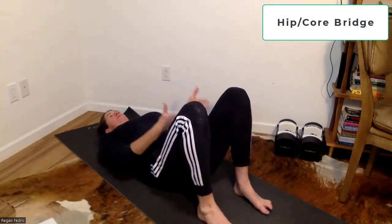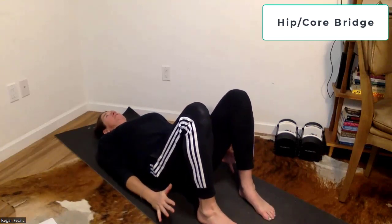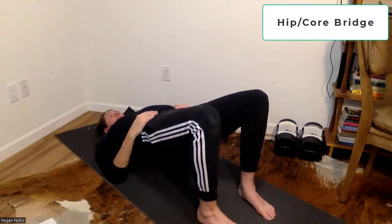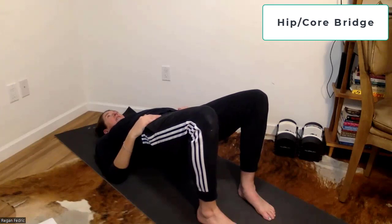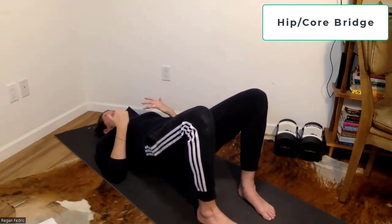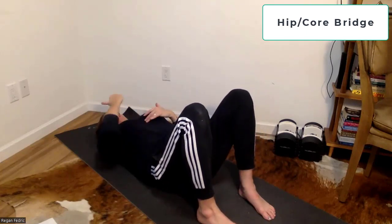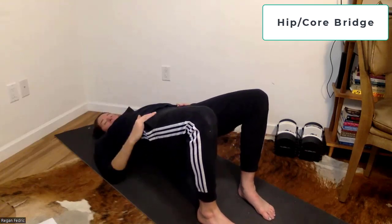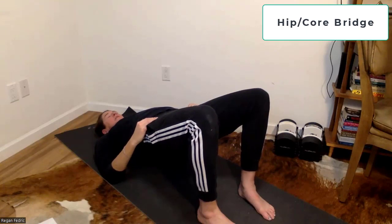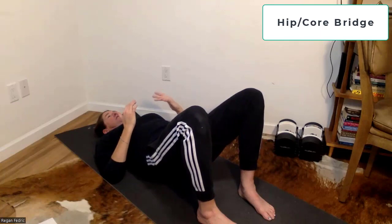And feet are grounded on the floor, knees are bent. Let's just start by pushing through the heels, pushing into the feet, and lift your hips into the air. Hold that for a few seconds, like 1, 2, 3, and then let's slowly lower down, okay? So one more time, let's take it up, lift, push the feet into the ground. Okay, you're holding here, hold it, 3, 2, 1, and then slowly lower down.